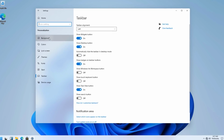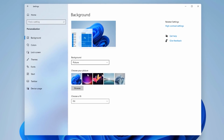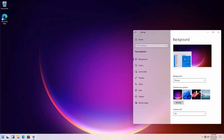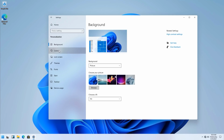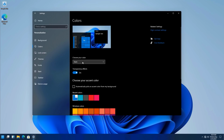Let's look through the personalization a bit. It's pretty similar to what you see in Windows 10. I mean, you can see all the different new backgrounds that are included. So they're kind of cool. Different colors. We can choose like dark theme, but we can put that back for now.